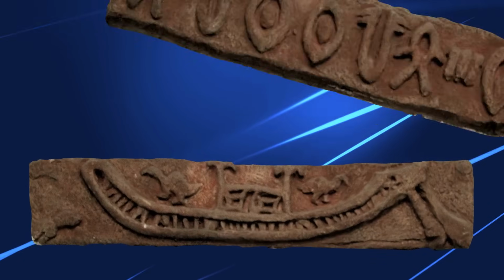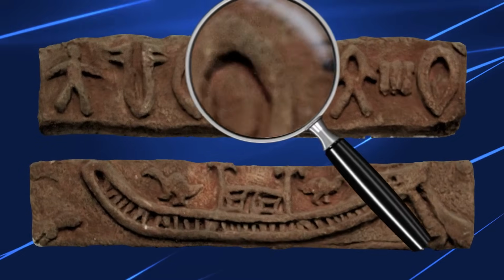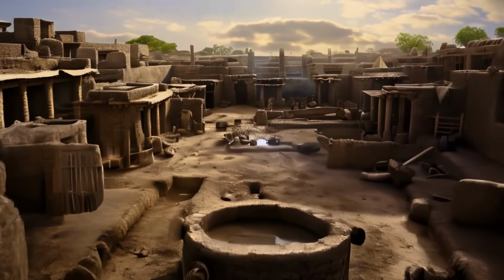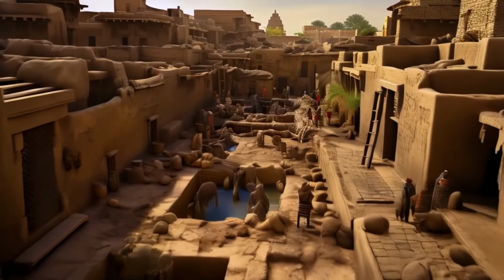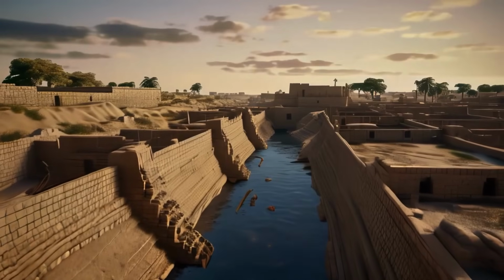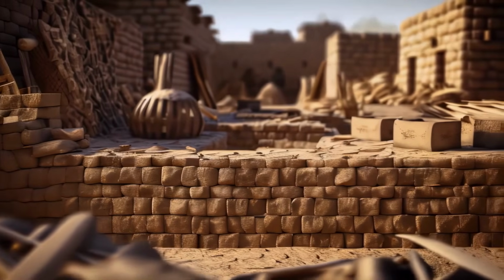We've got bits and pieces of their writing, but no one's deciphered them yet, even with all the technology we have today. We also still don't know how exactly their society worked. It looks like they didn't flaunt their social status as much as other civilizations. No grand palaces or massive monuments. Instead, their largest buildings might have been granaries.